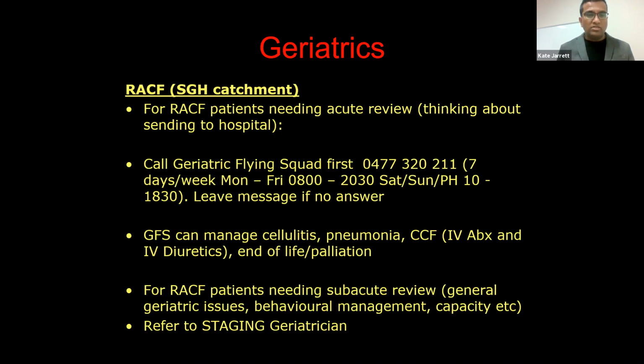GFS can manage cellulitis, pneumonia, and CCF, with IV antibiotics and IV diuretics. They can also get involved with end of life and palliation medications. For residential aged care facility patients needing subacute review, which means they just have general geriatric issues, behavioral management, capacity, etc., you can refer to a staging geriatrician.